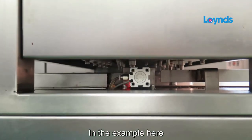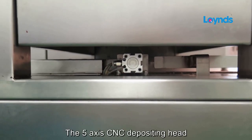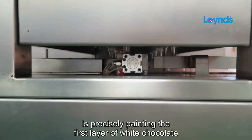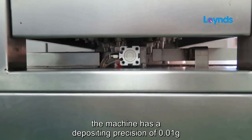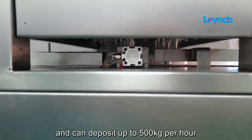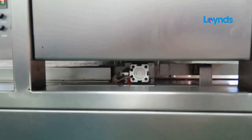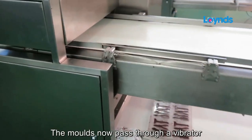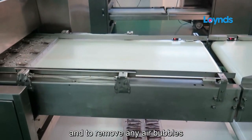In the example here, the mold is having the first layer of its design deposited. The 5-axis CNC depositing head is precisely painting the first layer of white chocolate into the molds. The machine has a depositing precision of 0.01 grams and can deposit up to 500 kilograms per hour. The molds now pass through a vibrator and shaking station to aid the flow of chocolate in the molds and to remove any air bubbles.